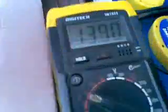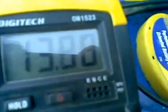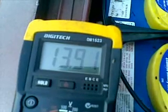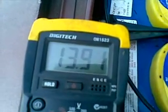I don't think the panel's actually getting shaded until I go poking the camera on it. And yeah, that was the result of me putting my hands up on it. I went from 13.9 through to 13.9 and now it's coming back up.